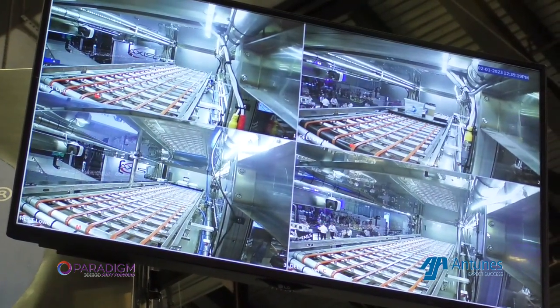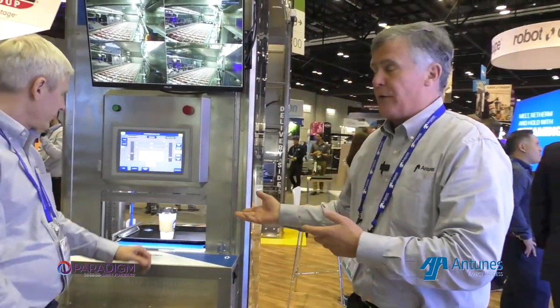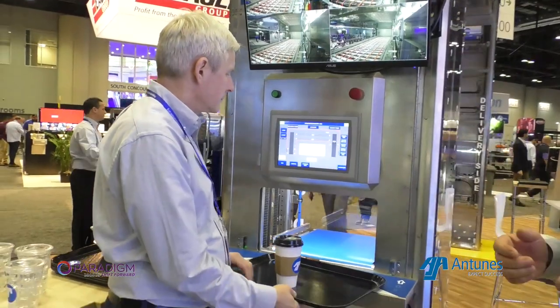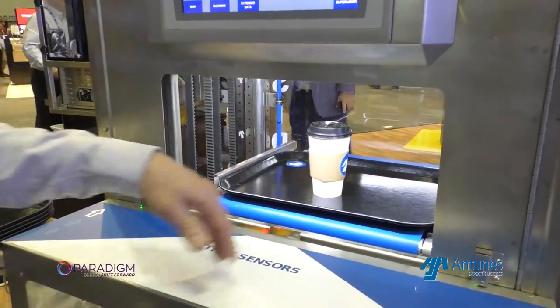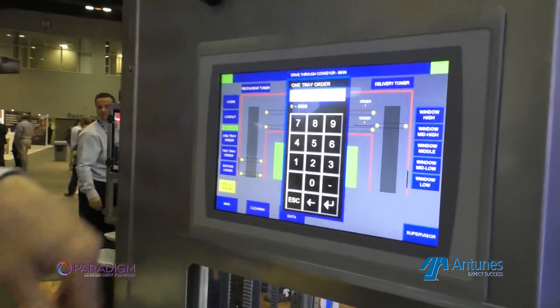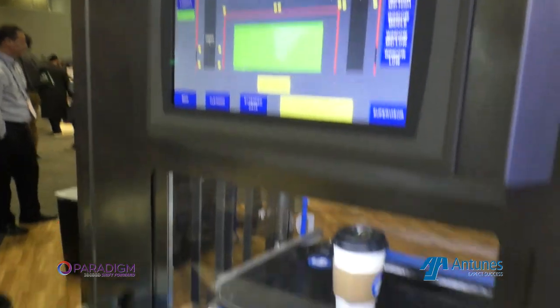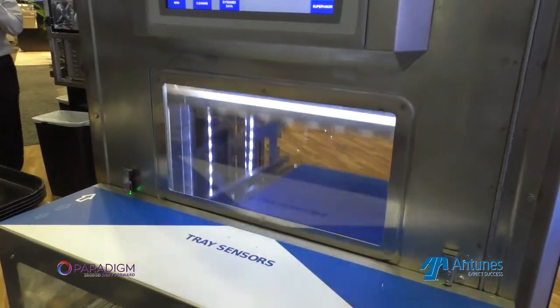So we're going to move that really quick. My friend Steve here is going to be our crew member. He is going to actually feed the system. We're going to send an order across and go from there. Okay? So he's putting the tray in. Select one tray. Select your number. Order number. And as it takes off, we're going to walk to the other end.